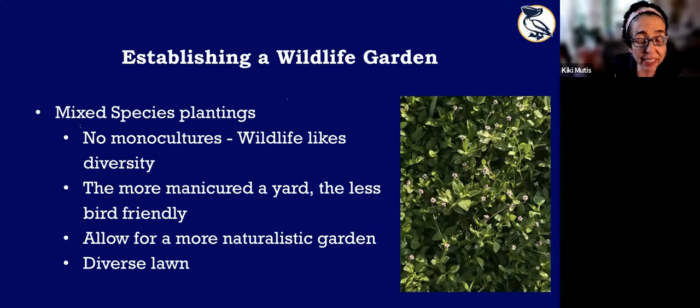So when you want to establish a wildlife garden, things to remember is don't create monocultures. You know, wildlife likes diversity. We all like diversity. Also, not a very manicured yard. If you've ever been to Fairchild, Fairchild is beautiful, but everything is not trimmed like a square box. To me, it's almost embarrassing when I see a tree and it's trimmed to look like a lollipop. I often think about how embarrassed that tree must feel, kind of like when a kid gets a bad haircut and is sent to school.